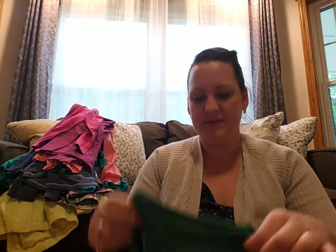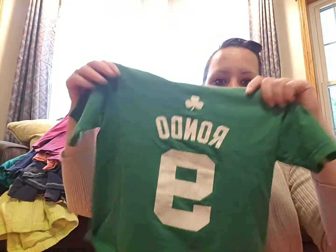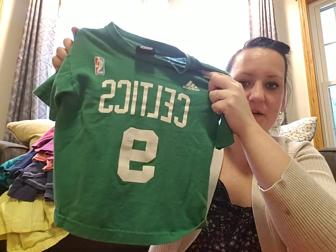So I'm going to give my sister those, and hopefully she can use those for the fall and winter for her little one. And then I did pick up this one. This was just 50 cents for my little one, just because they do like sports days and things like that at her preschool, her little daycare. And so for 50 cents for a Celtics, we are New England, so that was perfect. So I grabbed that.